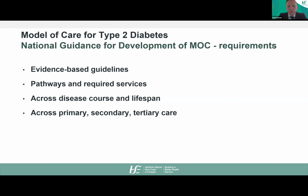I think we all know there were quite significant developments in care of people with diabetes since 2018, and we were tasked to capture this. So that was one of the really positive things about being asked to take this on. There was so much there that we could build on. Secondly, and this provided us with a map for the process, really, there was national guidance on the development of models of care from the HSE since 2018. So this provided us with, well, what does a model of care look like? What does it say? And this really guided us in that regard.